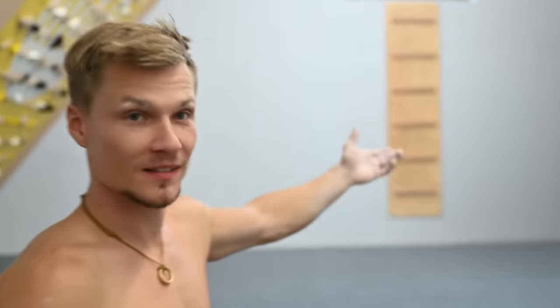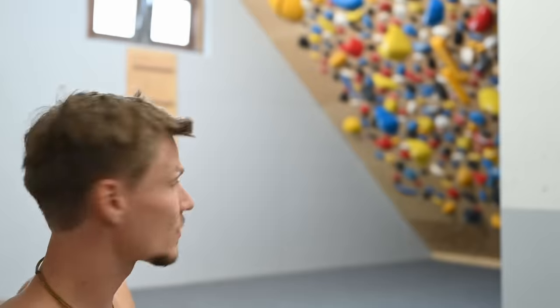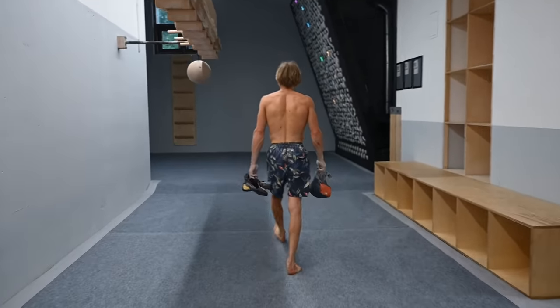We're in Thalkirchen in Munich, and I'm standing in front of the old 45 degree wall, but look at this, now it's brand new. I think we are the first human beings who touched this hold, and they rebuilt the whole stage here. They put two Kilterboards brand new in there, everything is new. I mean, look around, it's crazy. For me it's a little bit of a pain in the ass.